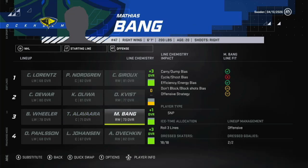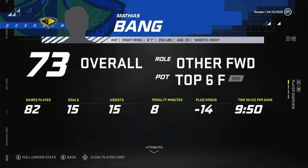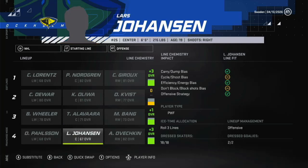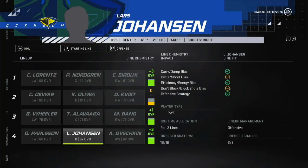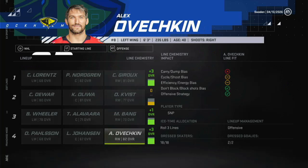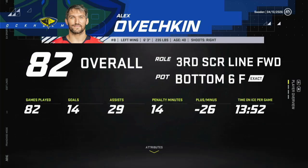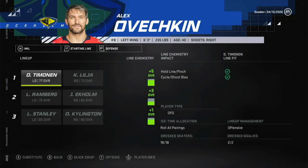Oliveira is going to play here with Bang, and we're going to try to find a replacement for Wheeler, at least get it to a +1, or maybe a +3. Bang's a sniper, Oliveira's a playmaker, so we're looking for another power forward to fit on that line 3 spot. And for line 4, Paulson and Johansson, who we brought up, who is our first-round draft pick, our first overall pick, if you remember from the last video. He'll play on line 4 with Paulson. We're going to have to find a high overall replacement for Ovechkin, or I might re-sign Ovechkin. He might be okay to play one more year. He's going to be very slow, or he might retire because he's 40 years old now. If he does retire, we'll find a replacement sniper for that 4th line to at least keep it at +3 chemistry. Or maybe we get to +5. We'll see what happens. But that's what I want to do with the forwards.